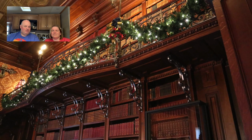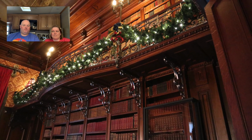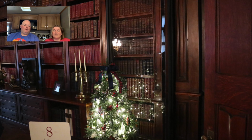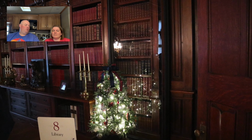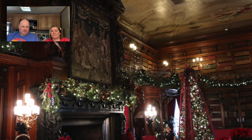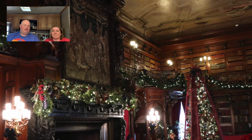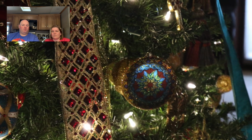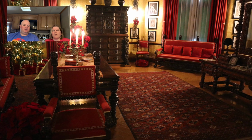They had a 2-story library. A lot of beautiful frescoes, painted ceilings, as you can see in this image. And obviously right now it's, as Ann said, decorated for Christmas. We were there in late October, just going into November, so they were getting ready. First week in November. It definitely takes you back to a different time.